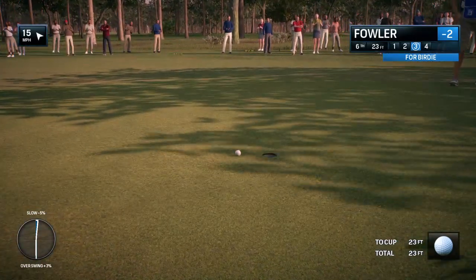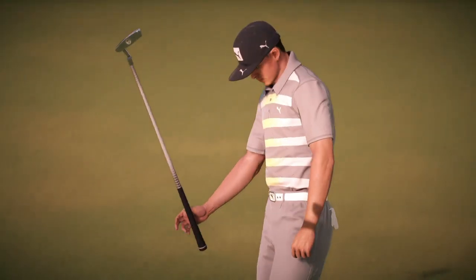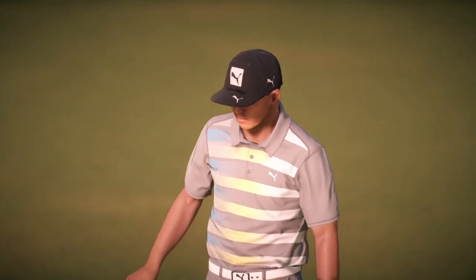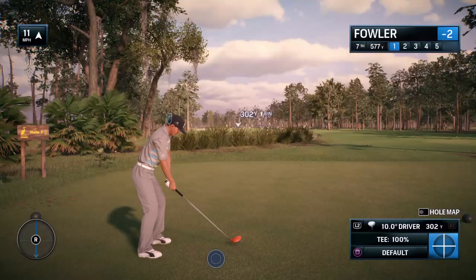Frank, that's not one you're necessarily thinking about making. No, just a good putt, though. There's no two ways about that. He's putting well. Holding steady now at 2 under par. Here at the par 5 7th at the Wetlands Golf and Country Club, 592 yards.